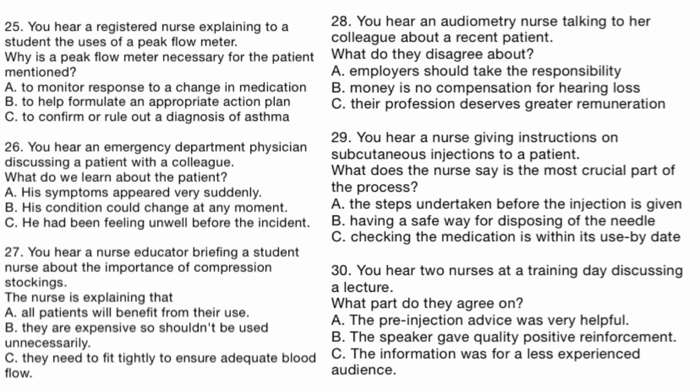You hear a nurse educator briefing a student nurse about the importance of compression stockings. Now read the question.